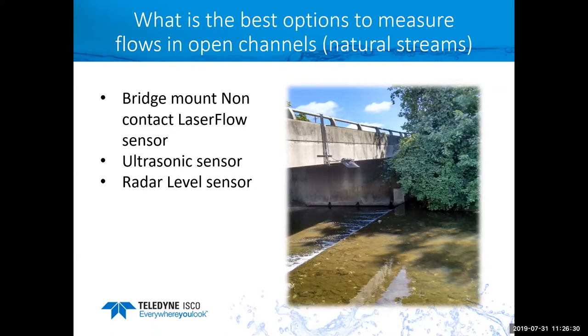Another option is you could use a radar level sensor. The radar works great for longer distances. So if it was a bridge that was 20 feet, 30 feet above the flow stream, you could use a radar sensor to read the level. They won't read the velocity, but you can use the level and Manning's formula to get your flow readings.